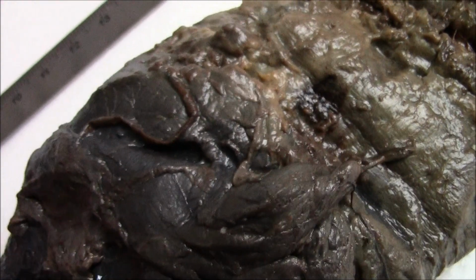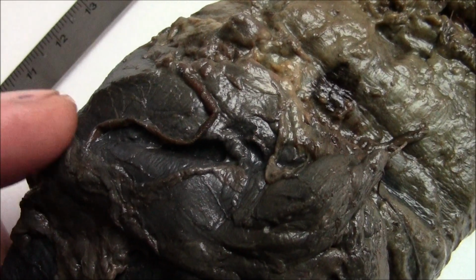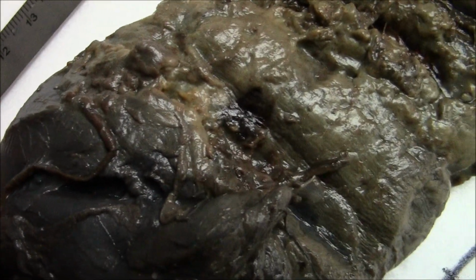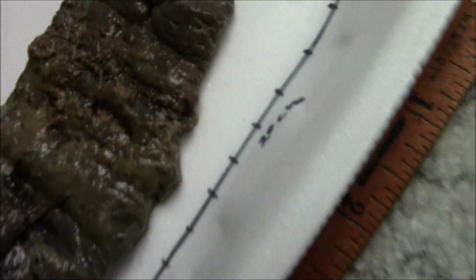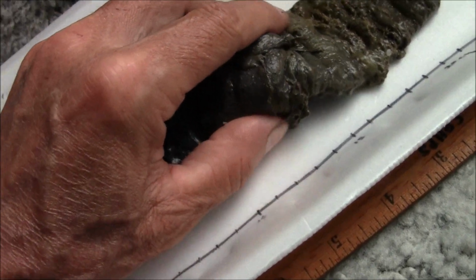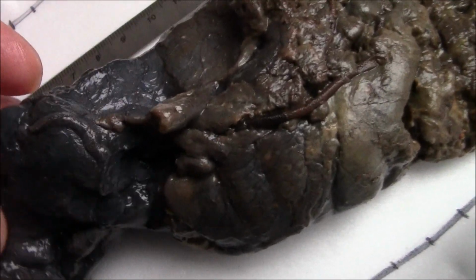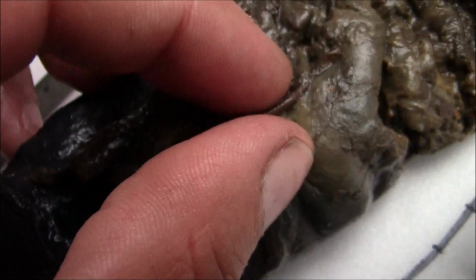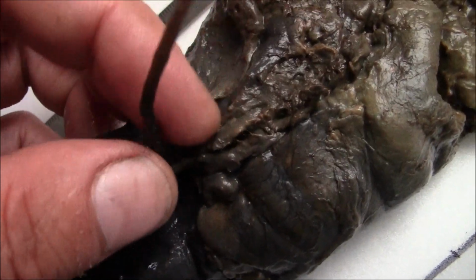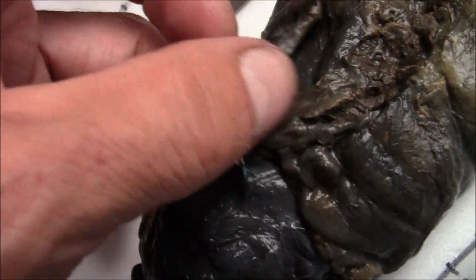Really strange. It has two worms coming out of the side there. Worm of something going in at the side, tentacle stuck right in there.